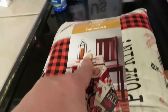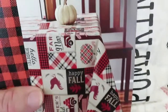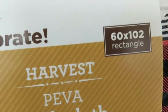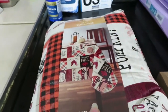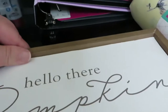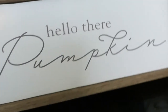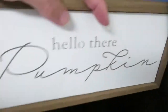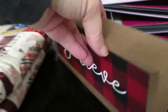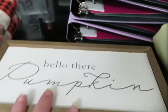Now, this wasn't on clearance, but it was a fall tablecloth, and I thought it was really cute. And it's just the rectangle. And I believe, I've lost my receipt, but I think it was $3.96. Now, this was not on sale at all, but it was just as adorable as it could be. When I was a little girl, my pawpaw called me Pumpkin. I had to get this. And what's great about it is after fall season and it gets closer to Christmas, you can flip it around to that. So how cute is that? But yeah, this was about $6, maybe $6 and change.